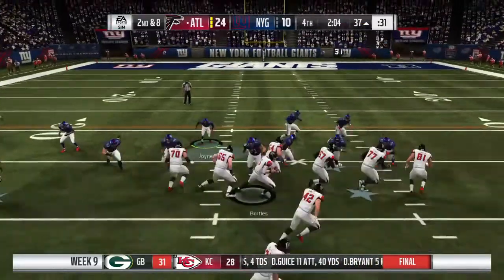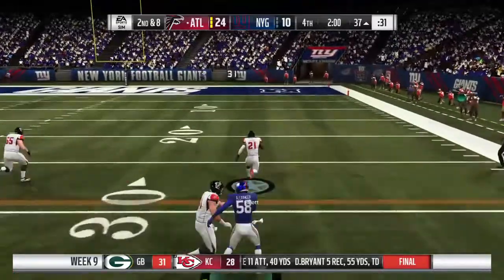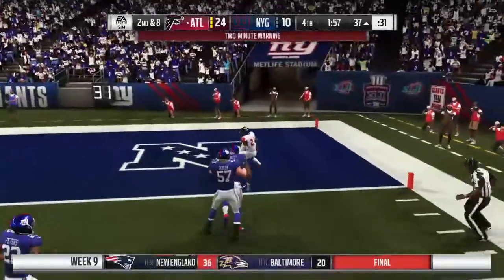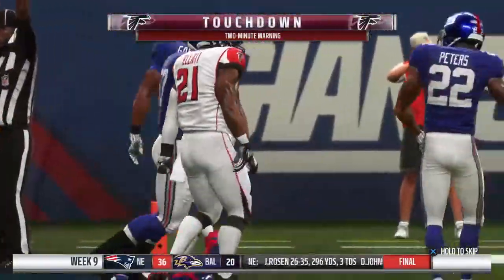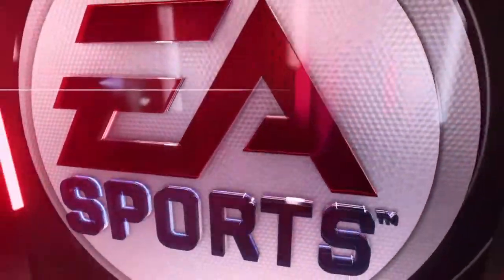Green 80. This is Elliott. And some room to roam now. Touchdown, Falcons. Ezekiel Elliott, his 2nd touchdown of the night. And the Falcons will extend their lead.